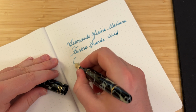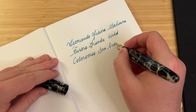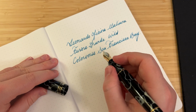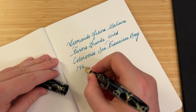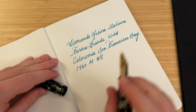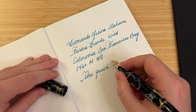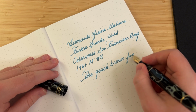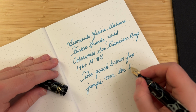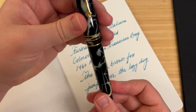Let's see, I'm using Colorverse San Francisco Bay. That was the show ink this year. And the nib is a 14 karat medium number 8. Lazy dog. All right. And that is the Leonardo Furore Grande.